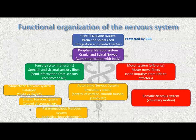And then we also have our enteric nervous system, which is its own semi-autonomous nervous system responsible for regulating everything that goes on with the stomach. It's the whole GI tract.